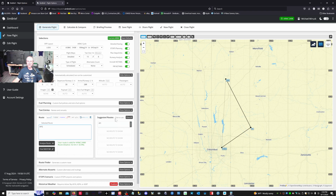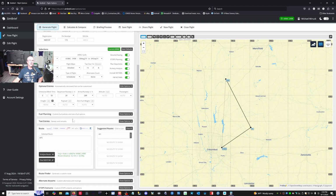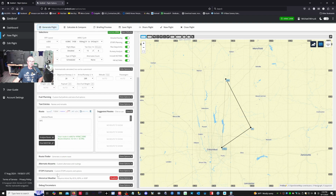Route details. Let's see. Appleton is there, and I prefer that route going to Columbus, as opposed to necessarily direct. So let's just leave that there. We'll analyze this. It says route is valid for AIRAC cycle 2408. Okay, so that being said there, route finder, alternate, historical weather, we're not going to do that, debug. I don't really know what much of that other stuff is there. Okay, so let's leave that there for now.